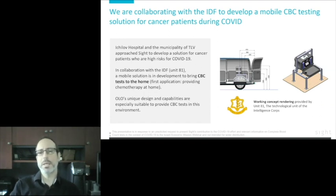So the idea is to bring the testing to the patient's home. And what we're doing in this collaboration is actually taking our Ola instrument and installing it within mobile diagnostic units, mobile vans that will be able to service within Israel this chemotherapy population.